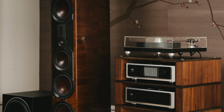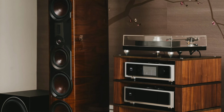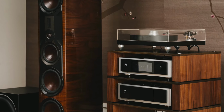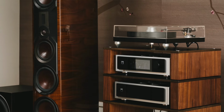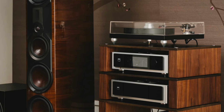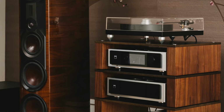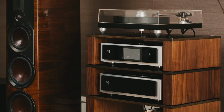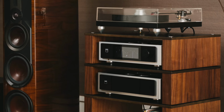At the High-End show recently in Munich, NAD pulled back the curtain on the next evolution of its highly acclaimed Masters Series, and they introduced two impressive new components. One is the M33 V2 BluOS streaming amplifier and the other is the M23 V2 stereo power amp.